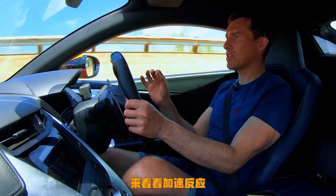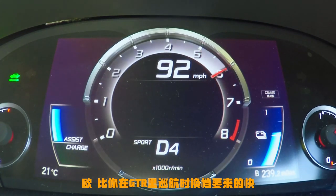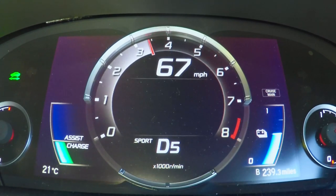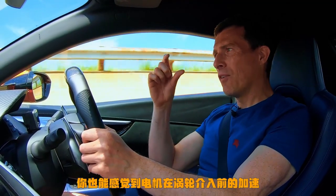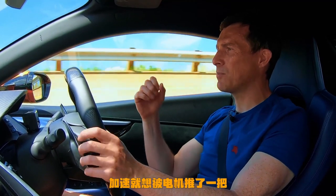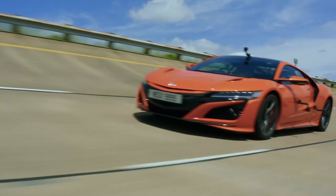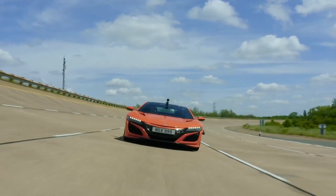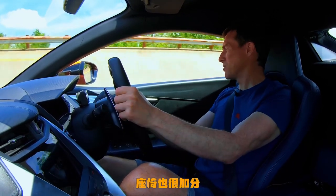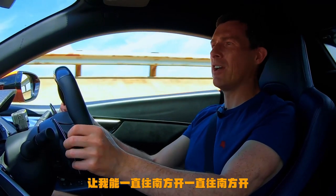Then there's the response, so I'm going to put my foot down now. Oh, it changes gears quicker than the GTR did when you're just cruising along. Plus, you get filling from the electric motors just while the turbo spools up. You've got a bit of punch from the electric motors just to help you along. Really is good, this thing. So easy to drive. It really is an everyday supercar, this, absolutely. And the seats help. The seats are so comfy and cushioning. I could do mile after mile in this car.